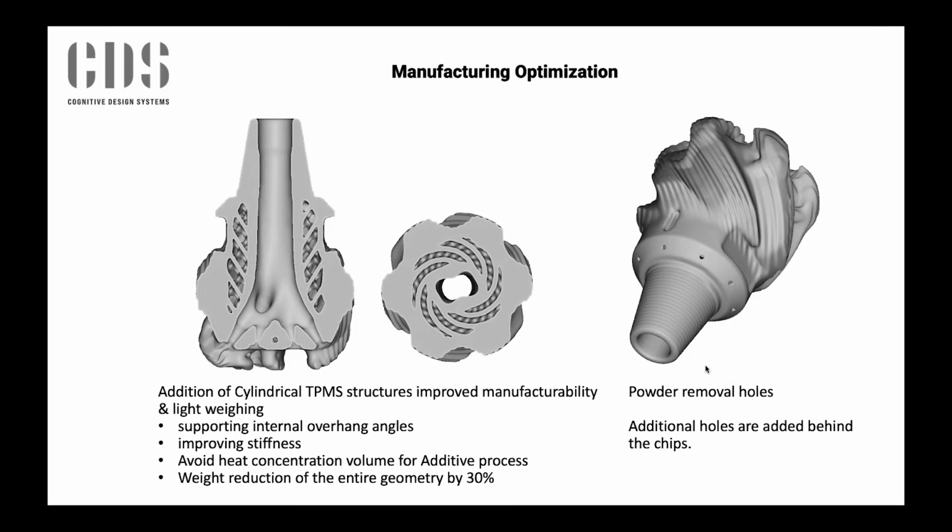So in order to reduce the weight and the risk of heat concentration, we applied lattice structures in the hollow parts that were remaining, and these lattice structures are cylindrical TPMS structures, which also improves the manufacturability as a whole. And we don't require any kind of supporting structures for internal overhangs. Everything was covered thanks to this.